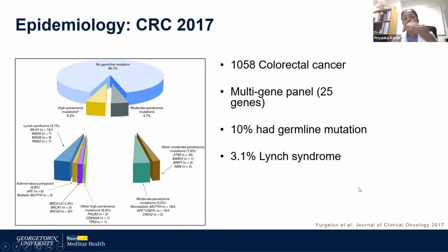But over the years, more data has come out, and we have explored this further with bigger gene panels. So this is a good study from 2017, which looked at 1,000+ colon cancer patients. And they looked at a wider gene panel, so not just looking for Lynch or FAP. And they found 10% of colon cancer patients had germline mutation. So we used to think it's around 5, and now the data is suggesting 10% has germline mutation.